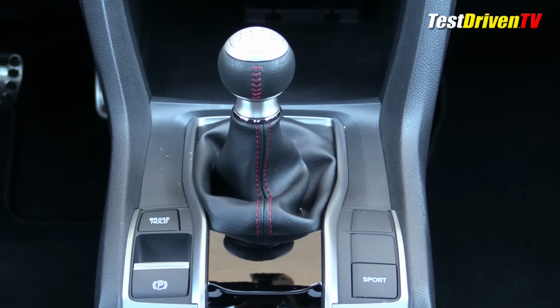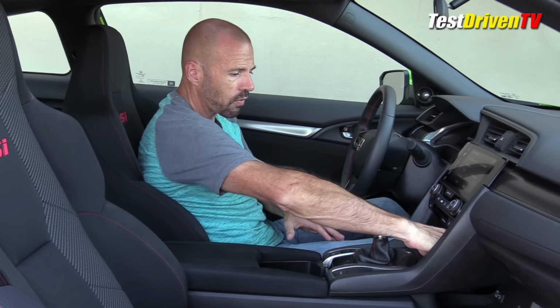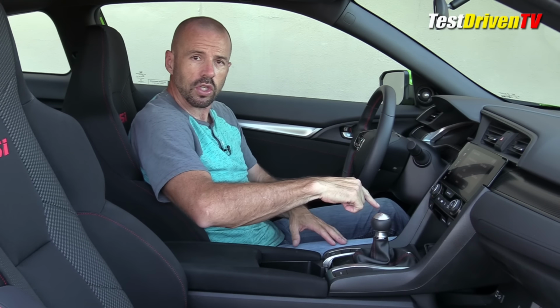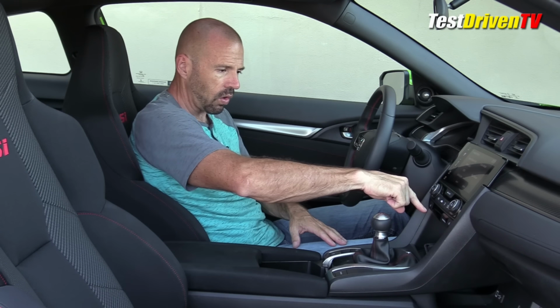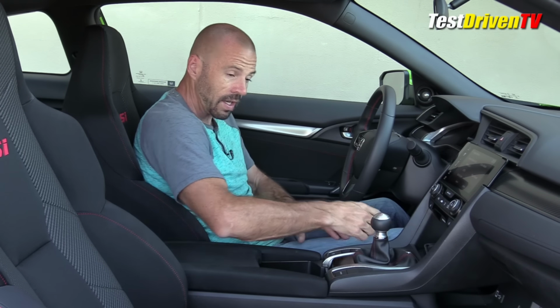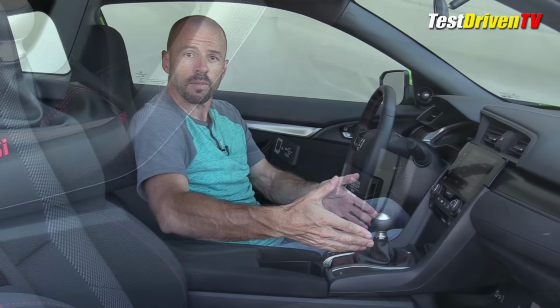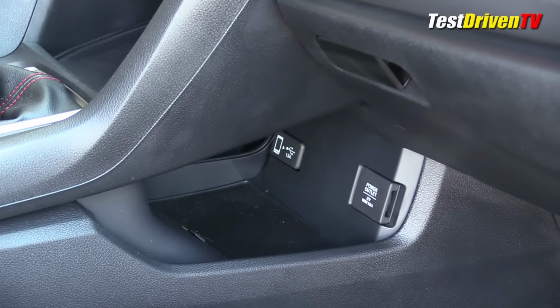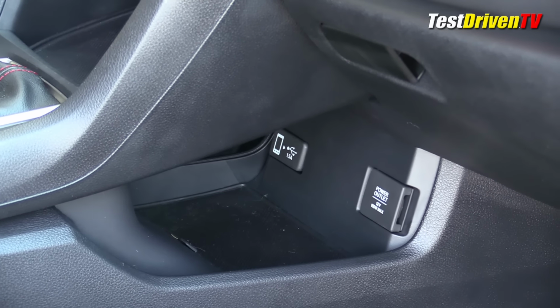When it comes to storage here, there's a lot of it to be had. There's a nice platform right up here on top, perfect for your phone or device, and you can plug that into a USB if you want to. There's a little hole down here in the center, and it goes down below. And down below, there's a nice platform down there you can also use for your phone. And down here on this side, there's a little bit of a cubby that you can lay that down in there if you choose to do that.